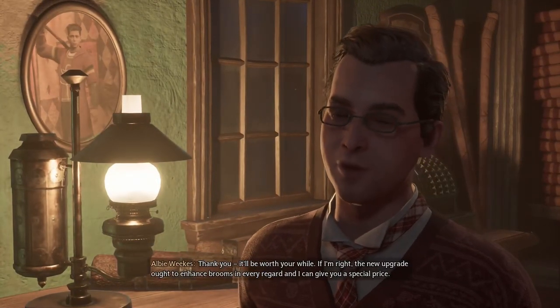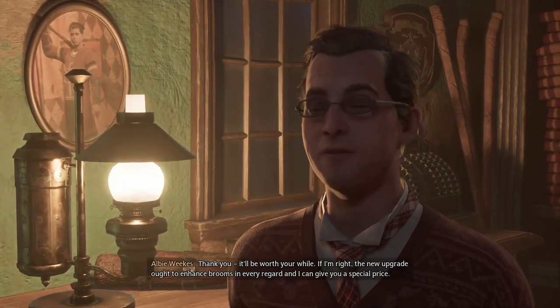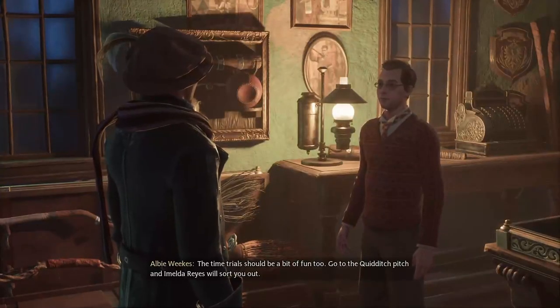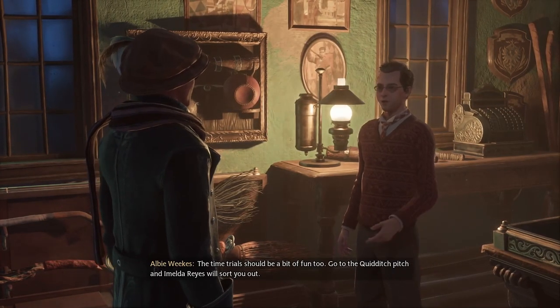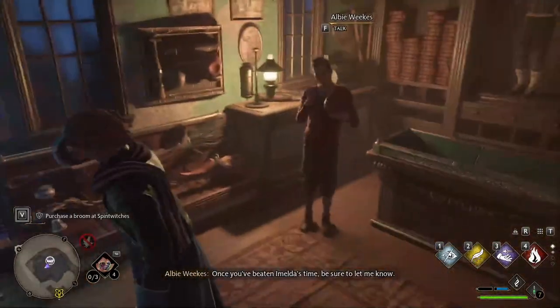Thank you. It'll be worth your while. If I'm right, the new upgrade ought to enhance brooms in every regard. And I can give you a special price. The time trial should be a bit of fun too. Go to the Quidditch pitch and Imelda Reyes will sort you out. Once you've beaten Imelda's time, be sure to let me know.